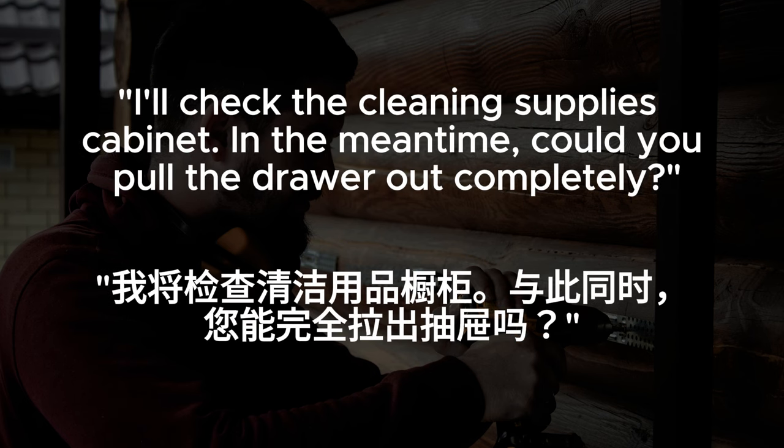I'll check the cleaning supplies cabinet. In the meantime, could you pull the drawer out completely?